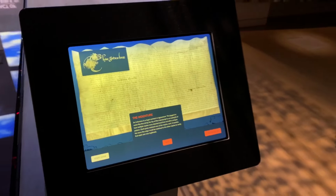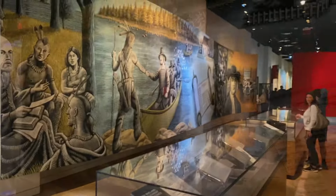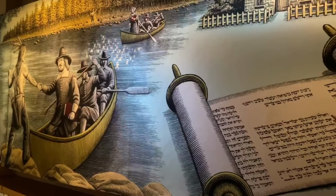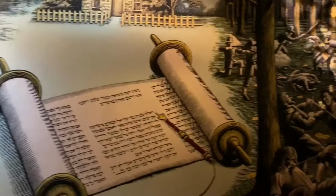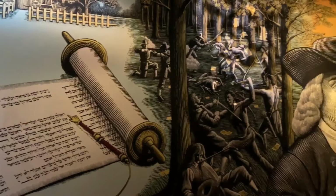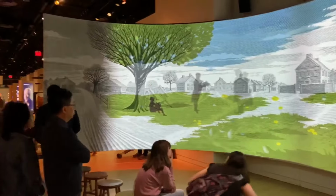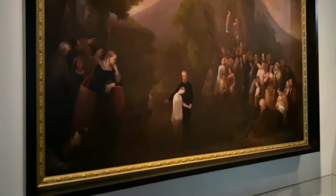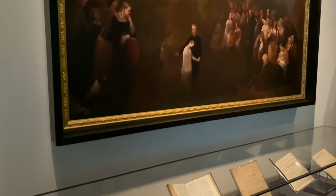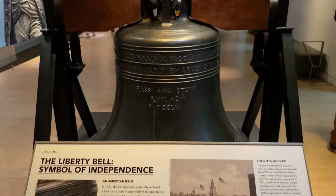They have this interactive kiosk, just like we've already seen many others, where you can dive into it. Awesome artwork on the wall depicting the early settlers and how the Bible played an important role. A lot of cool digital screens. Awesome paintings on the wall documenting some of the history, as well as different books and things on display.